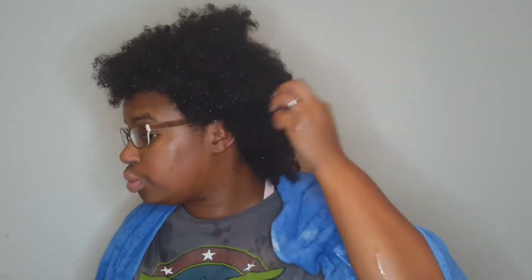It's still detangled. It's still a little oily, but pretty much all the oil absorbed. And this is how it looks after I shampooed all my hair out. My scalp is a little bit itchy, but I think it looks pretty good.